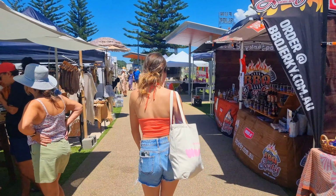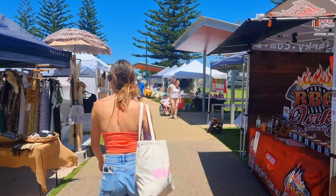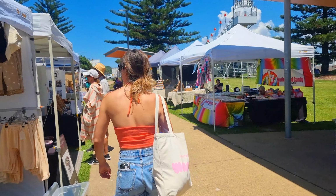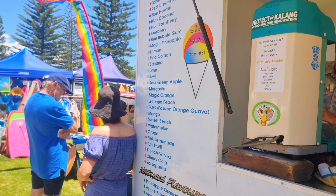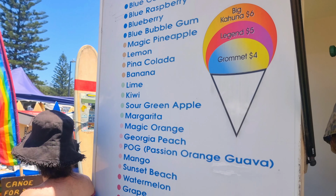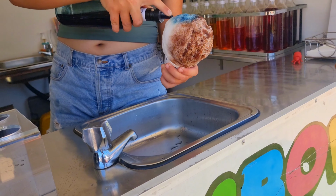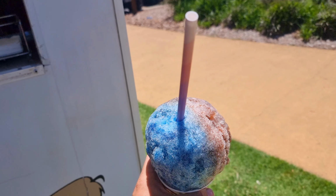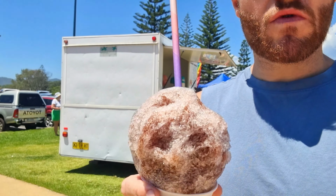Huge. She dragged me to some markets in 33 degree heat, but there is some nice stuff to buy. Beautiful weather. What flavour you offer? Cherry cola and blueberry. Just what you need on a 33 degree hot day. It's actually so refreshing and nice. First time I've had one of these, it reminds me of Monsters Inc.